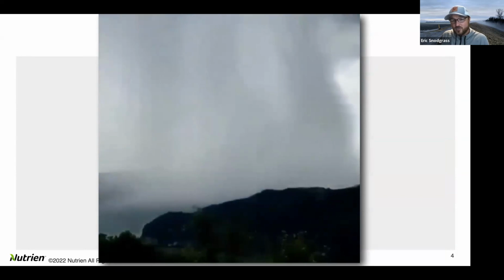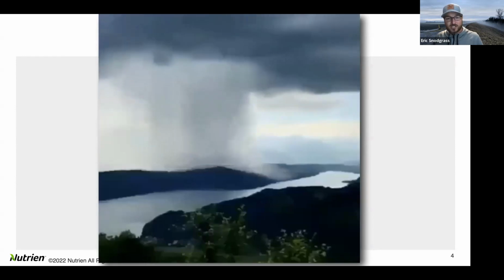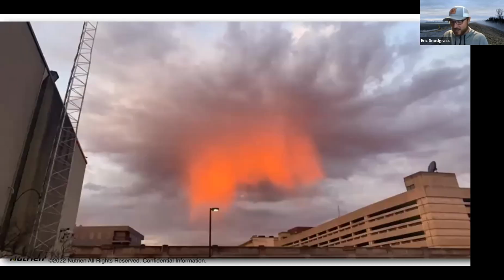And we have to understand what to do with all of that water. How can we manage it? How can we prepare ourselves such that events like this are not disastrous for operations and things like that? And then I had to toss in one last picture here.